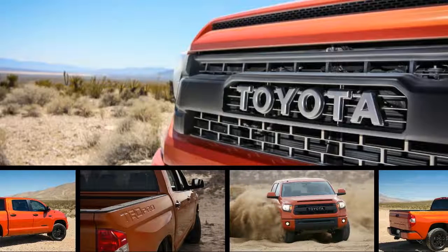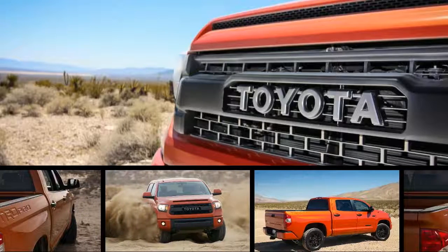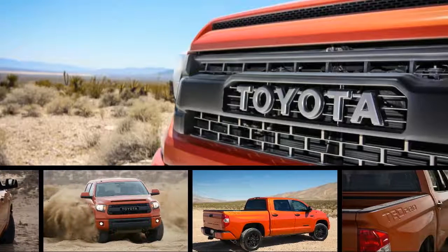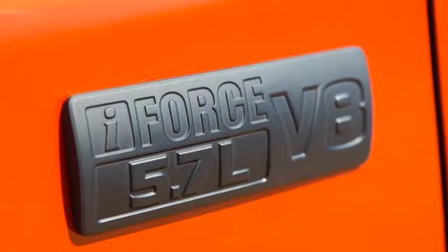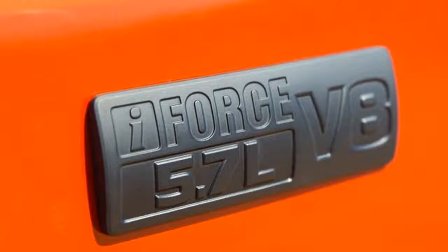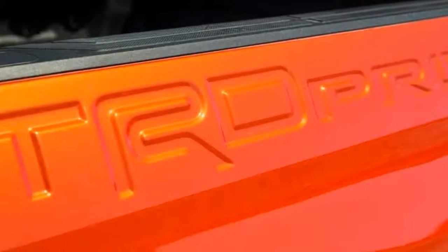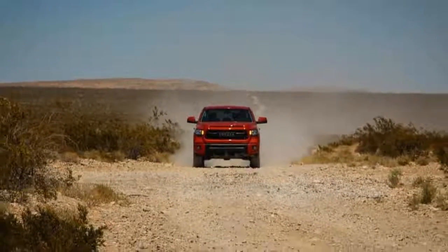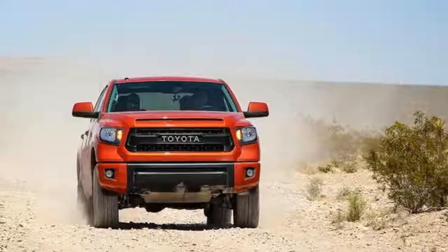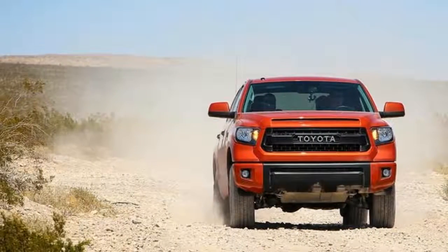The successful F-150 SVT Raptor was a big gamble on Ford's part, yet it captured the hearts and minds and wallets of dirt-slinging enthusiasts. Keen to place its own wager in the burgeoning segment of factory off-road performance, Toyota and its Toyota Racing Development, TRD, group invited us to Las Vegas to see whether or not the new 2015 Tundra TRD Pro can play at the Raptor's game.